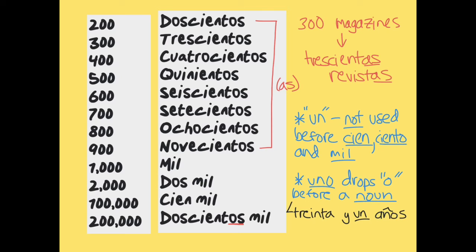Then the other thing that gets a little funky, we don't use un when we have the words cien, ciento, or mil. We don't put un before any of those. So we don't say a 100 people. We just say 100 personas, for example. There's no a in the Spanish version.